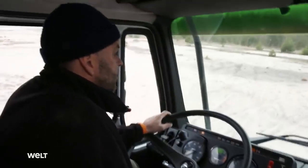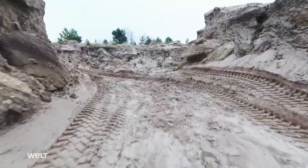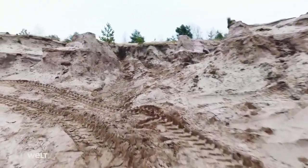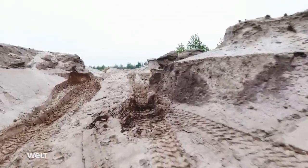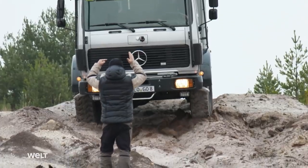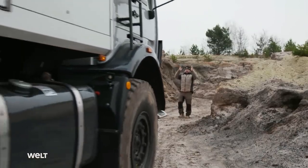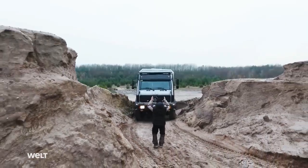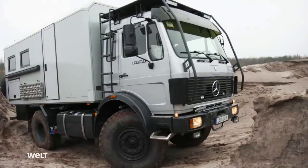So far, it's been easy to maneuver. Nice feeling. But that's about to change. Stefan Sieber has to cross this mini canyon. It's hard work, not only for him but also for the rockers under the residential cabin. Instructor Tino Schultz knows every centimeter here. He works as an off-road coach in the former mine and guides the truck through the canyon. Without a pilot, Stefan Sieber would never get through here with his motorhome collecting its first dents and scratches.